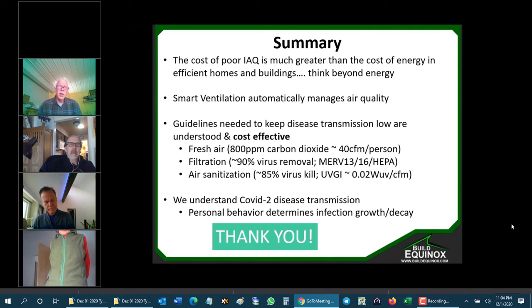But Zeros will give you an ability to do those calculations, and it will also model ERVs, HRVs, as well as the CERV, a demand control ventilator. So play with that some, and that'll let you, whether it's retrofit or new construction, compare different design options and their costs.